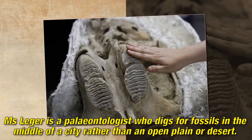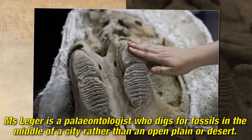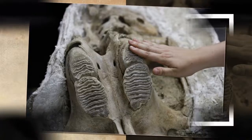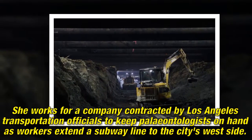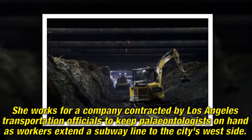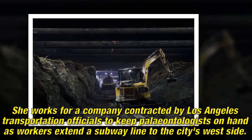Ms. Ledger is a paleontologist who digs for fossils in the middle of a city rather than an open plain or desert. She works for a company contracted by Los Angeles transportation officials to keep paleontologists on hand as workers extend a subway line to the city's west side.